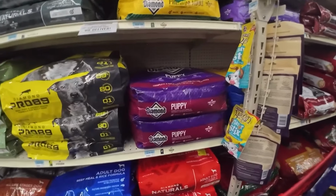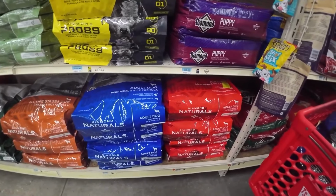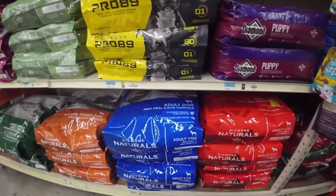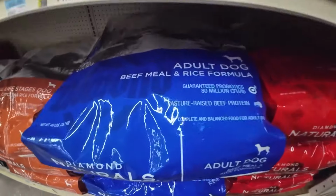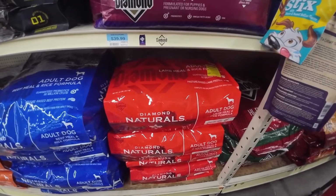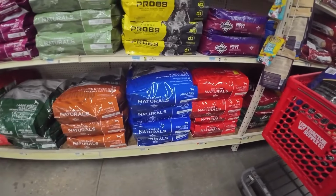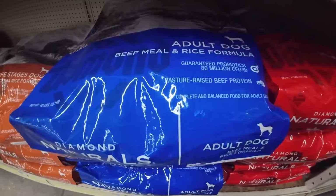Now guys, somebody did write Diamond, but they didn't say which. So I'm going to take it upon myself to make sure it's Diamond brand for adult dogs. In addition, I do have some dogs that are allergic to chicken. Therefore, I'm going to stay away from the chicken formulas. This one here is beef meal and rice formula, and over here we have lamb protein. I'm going to go with the beef only because they have that on there. That's usually whenever the bags have been opened or have some sort of issue. Either way, let's check out what its nutritional label has to say.